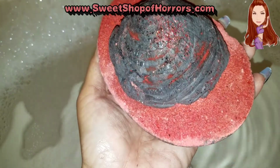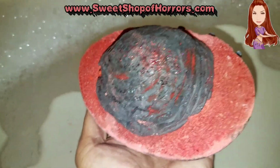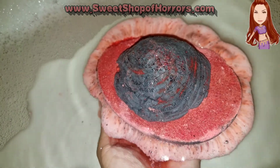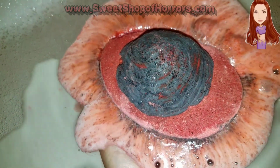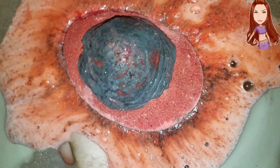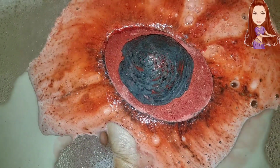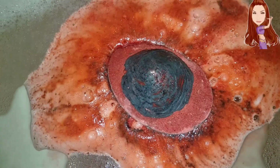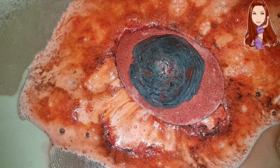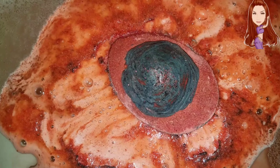This is my Sweet Shop of Horrors deviled egg for my Halloween horror. This foam is so freaking thick. I'm afraid I'm going to lose the egg. Wow. Definitely holding on to this one has not affected the foam at all whatsoever. Not that I expected it to. Sweet Shop of Horrors is always freaking amazing.